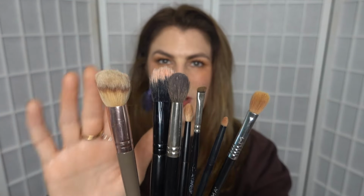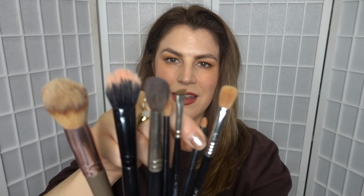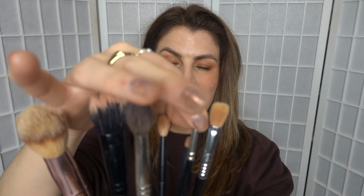Okay, so the double ender, I've got the blush brush, this is my powder brush, I've got a blender, a little one for the inner corner and underneath. This is for my brow powder, and then just a shader brush here, which I probably could have left behind. I didn't even need that one. So that's all the brushes that I took.